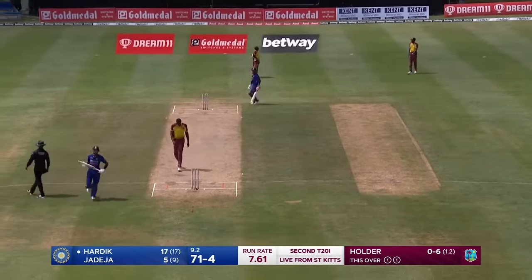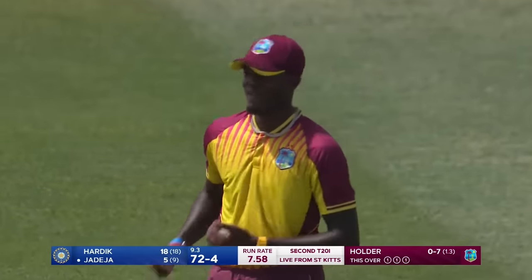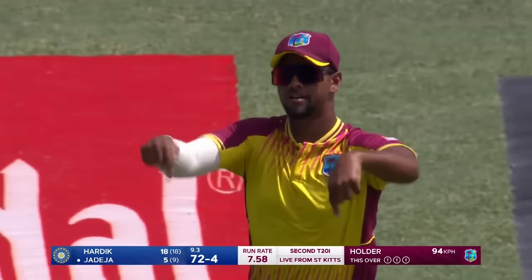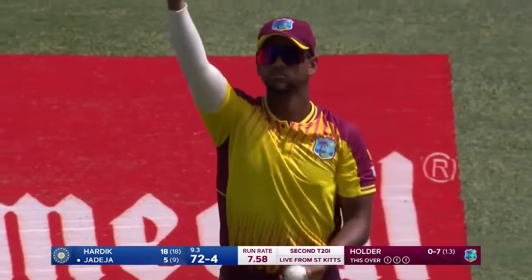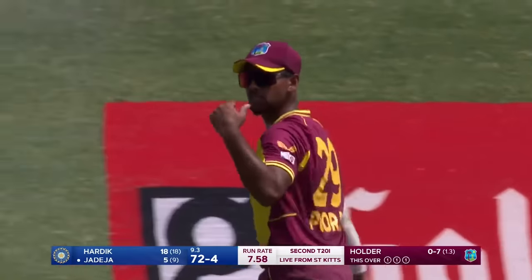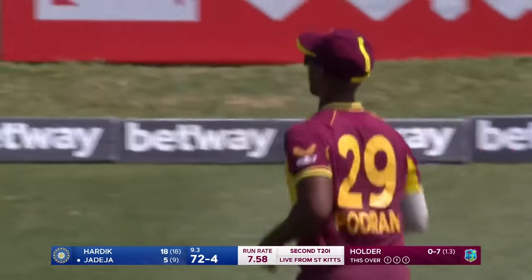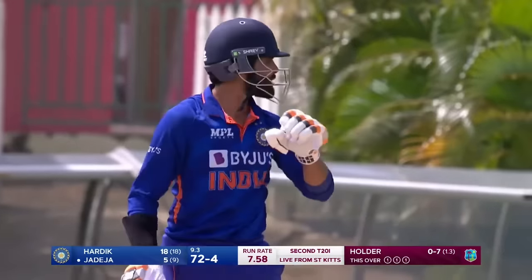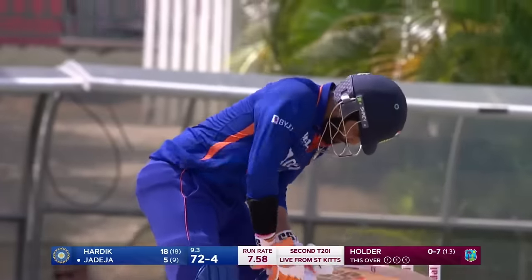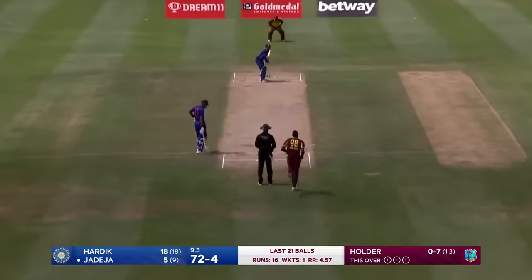Last couple overs or so, Darren Sammy, the West Indies have really pulled things back. And that's what wickets do in a cricket match. You take wickets, it's the easiest way to slow the run rate. 16 runs in 3.3 overs. That's the effect of India losing these wickets.